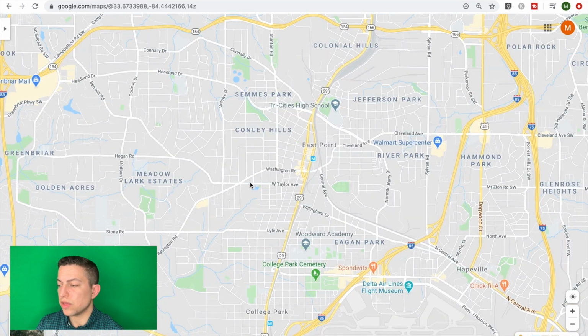So going south here, taking another look, East Point has some really bad areas, and it has some areas that are totally fine. A lot of people tell you to absolutely run away from East Point. Again, I would just say it depends on who you are and what you're looking for in the city.